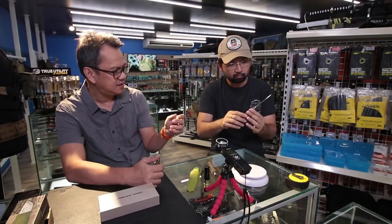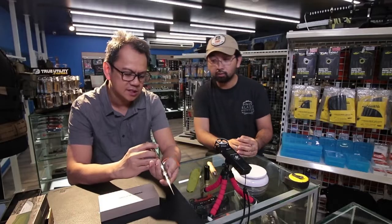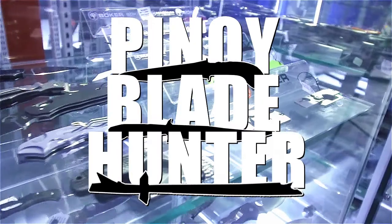Actually, there's another feature to this knife. I don't know if it'll come out here because it's a bit translucent. And glow in the dark.